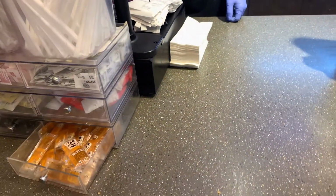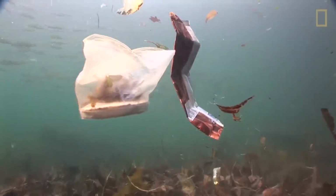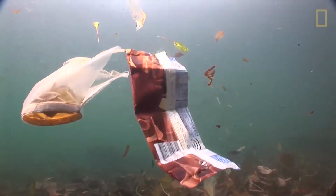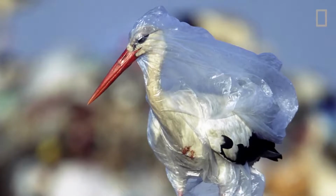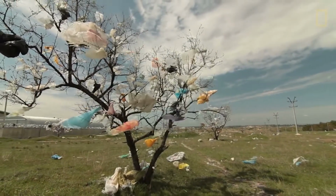Many times when eating at restaurants, I am given a plastic bag to carry my items in. That includes my styrofoam to-go box and plastic utensils. I even use my plastic debit card to pay for it. These unnatural products then end up polluting nature, endangering animals, and making environments uninhabitable.